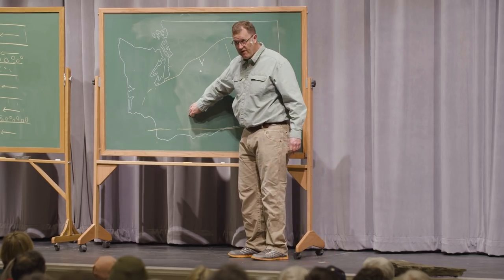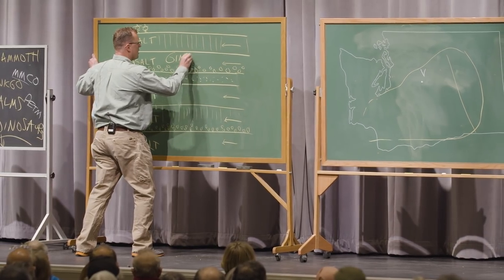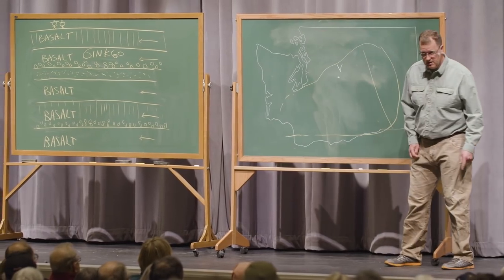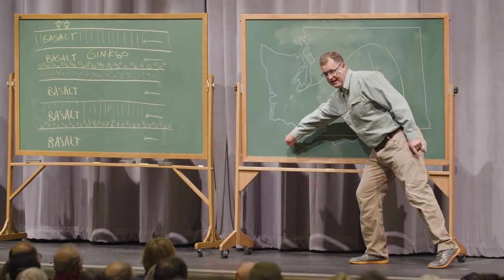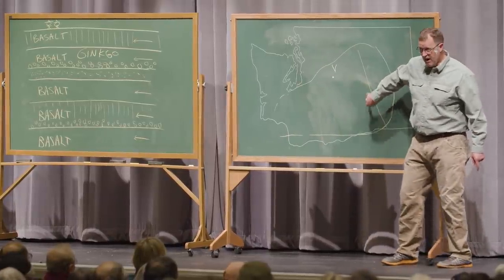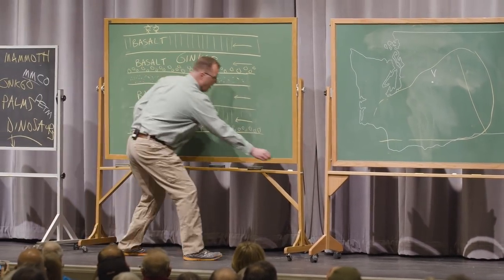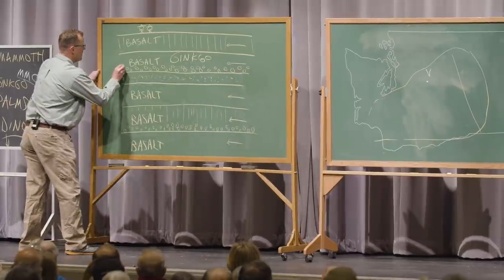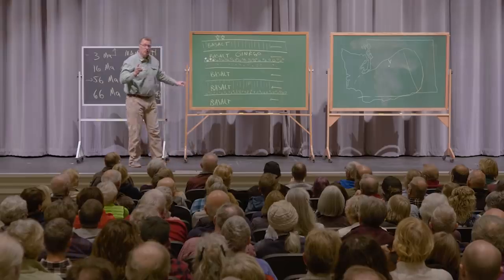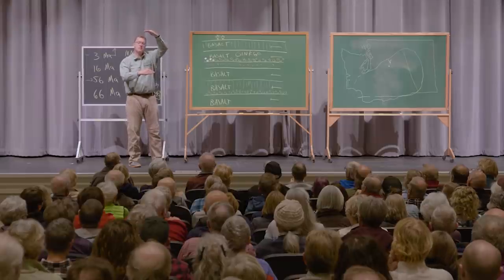Parts of this Ginkgo lava flow, I named it. The Ginkgo flow is the star of the show. It goes all the way to the Oregon coast. Parts of the Oregon coast are made out of lava rock that came from a crack near Moses Lake. I'm not making this up. And the Ginkgo lava flow is important to us tonight because if I use white, it's the Ginkgo flow, one basalt lava flow out of a stack of 300 of these flows.